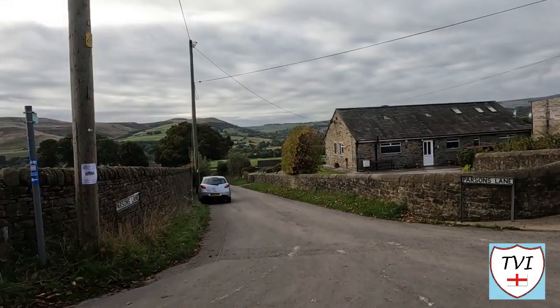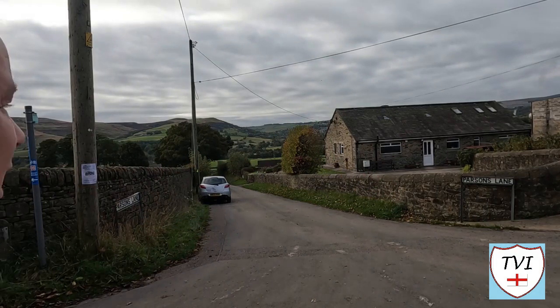Welcome back to High Peak again, everybody. Now, there's kind of an unwritten rule in places like this where there's narrow lanes and not a lot of parking. The idea is basically, if you're going to park on the road, leave enough space for a farm vehicle to get past. And I think here I've just about left enough room. These are very, very narrow roads, and they kind of lead to nowhere effectively.